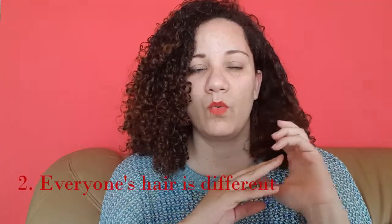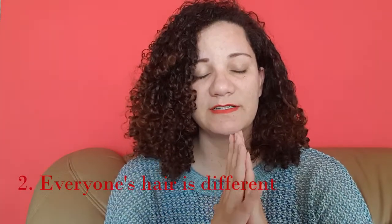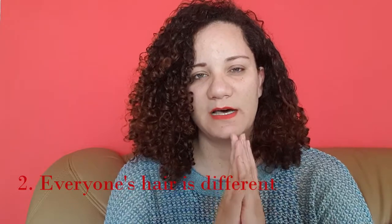Number two, realizing that one person's results will always differ from someone else's. And the main reason is that no two people's curls are the exact same. You can see someone using a product or a styling method, and you're like, wow, amazing, I'm gonna do that because obviously it's working for her or him, and I'm sure it'll work for me. And I tried that. I bought the products and I was like, damn, it's not working. Why isn't it working for me? It looked so good on her hair.